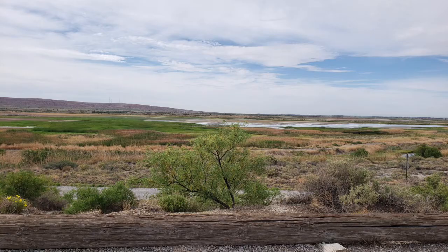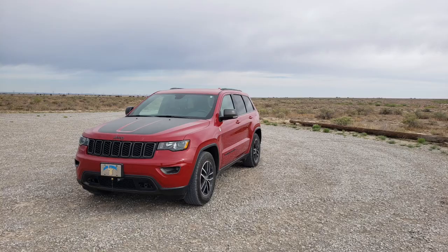Our next stop was the Bitter Lake National Wildlife Refuge. This refuge had several small trails that you could walk and a 6-mile-long dirt road that you could drive. We opted to do both. Primarily, we drove all the way around the refuge with a few stops along the way to take some short walks. Honestly, there wasn't a lot to see out here.